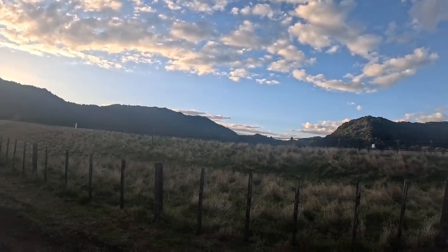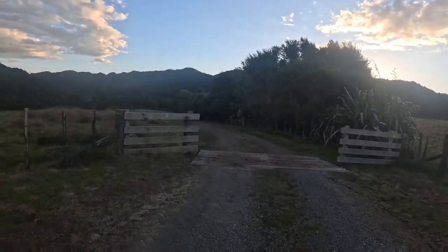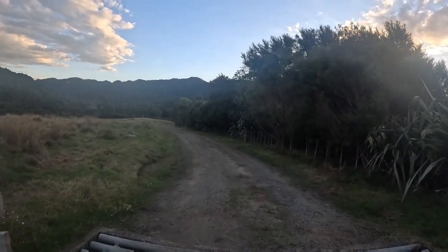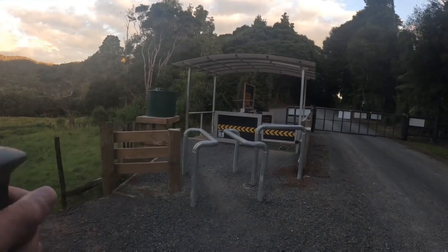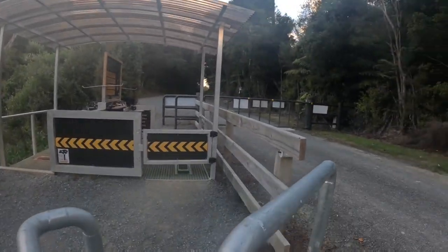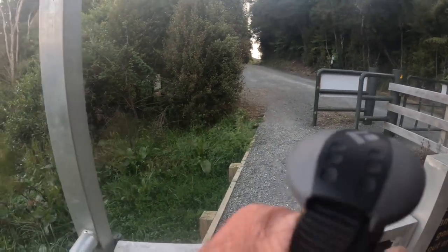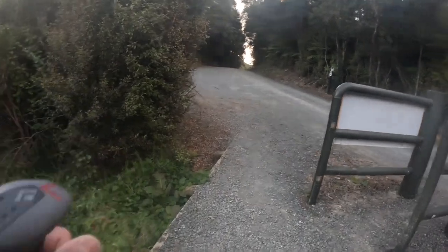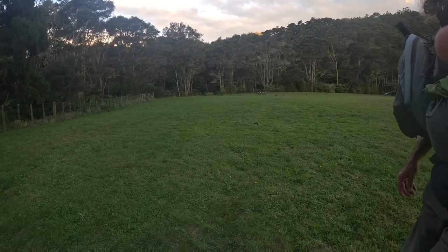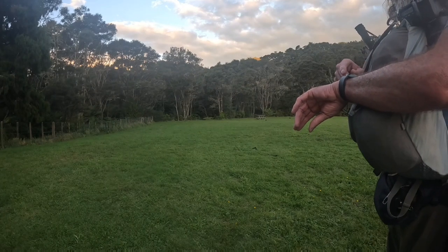So we walked across the top of the dam last time. Now we'll go down below it. Couple of cattle grates. And we go through the carry cleaning station again. Well, we made it. Not that far, 11.9 km's. So that's all right, feel good.